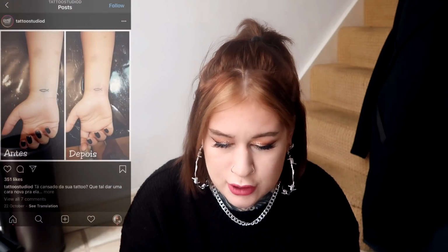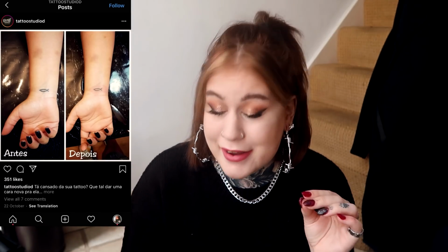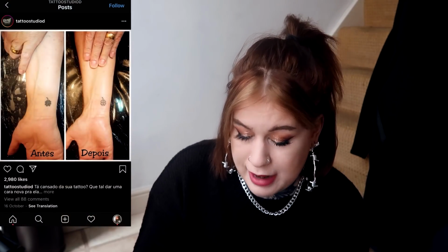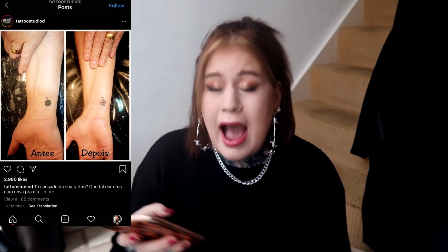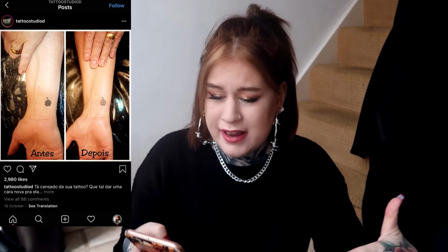Whoa, the rain is coming down. Also with this little fishy, it's gone from thick lines to a very thick, like, it looks brand new. Okay, also with this one, this is a very small black work tattoo, and now how are they not using white ink? How have they fixed this?